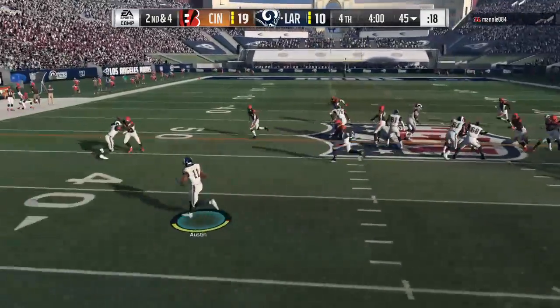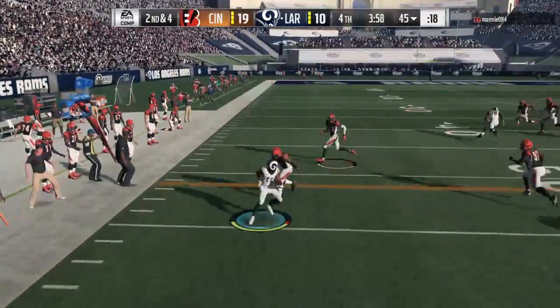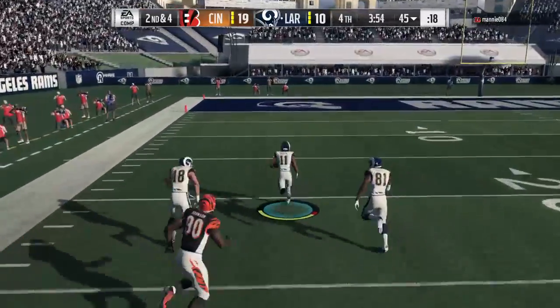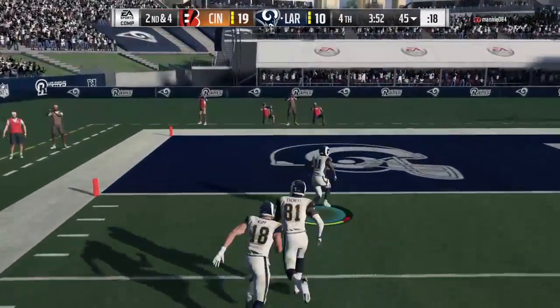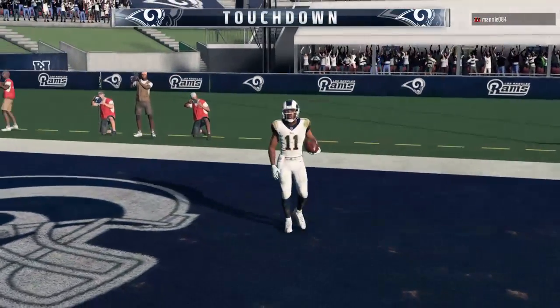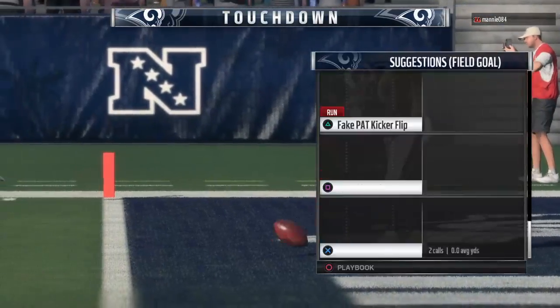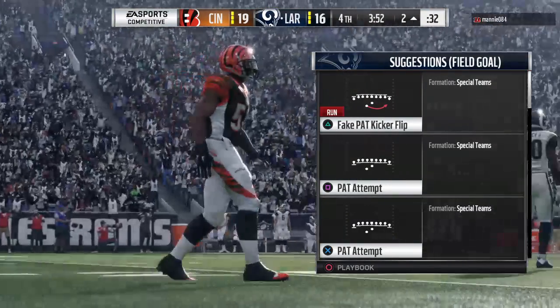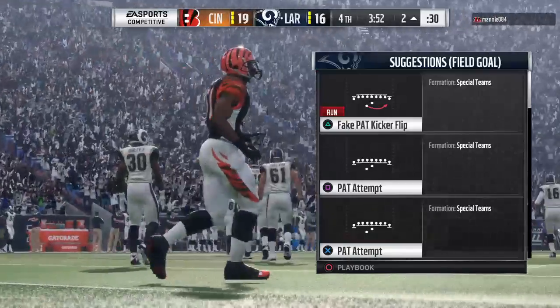Well, now they'll try the end around. Spinning away, and some room to maneuver. Tavon Austin, he's good to go. Touchdown, L.A. Tavon Austin, 55 yards. And the Rams are able to get back within a touchdown.